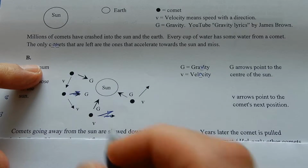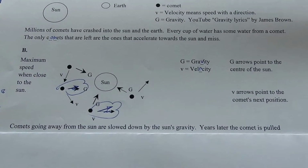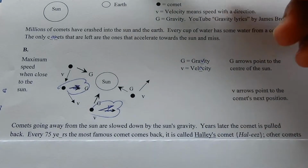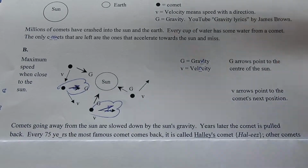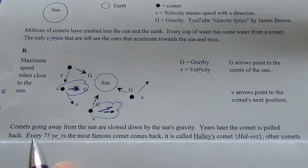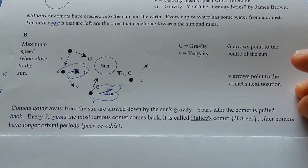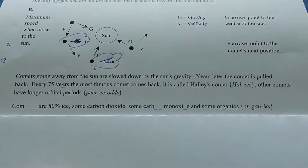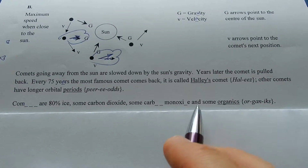Comets going away from the sun are slowed down by the sun's gravity. Years later, the comet is pulled back. They go in a loop. They go around the sun and then very slowly out in the Oort cloud, and then they come back again. Every 75 years, the most famous comet comes back. It's called Halley's Comet. Other comets have longer orbital periods, hundreds of years. Comets are 80% ice, some carbon dioxide, some carbon monoxide, and some organics.